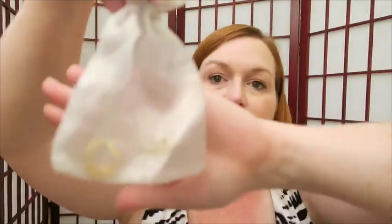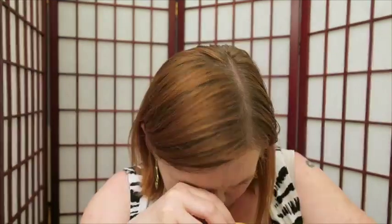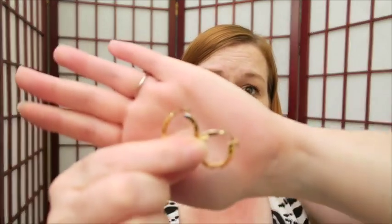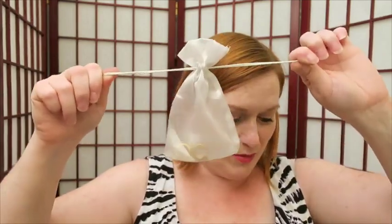Now here's a bit. It's in a little organza type pouch. It says something, Friedman, and it's got these little gold loopy hoops. Loopy hoops, they're very light. They're very, very lightweight. I mean, they almost feel plastic, but they are marked JCM925. I don't even know what to make of them because they don't even feel metal. Like, they feel straight up costume jewelry, yo. So yeah, even though they're marked 925 JCM, I could be wrong. I'm new to that. That's new to me.